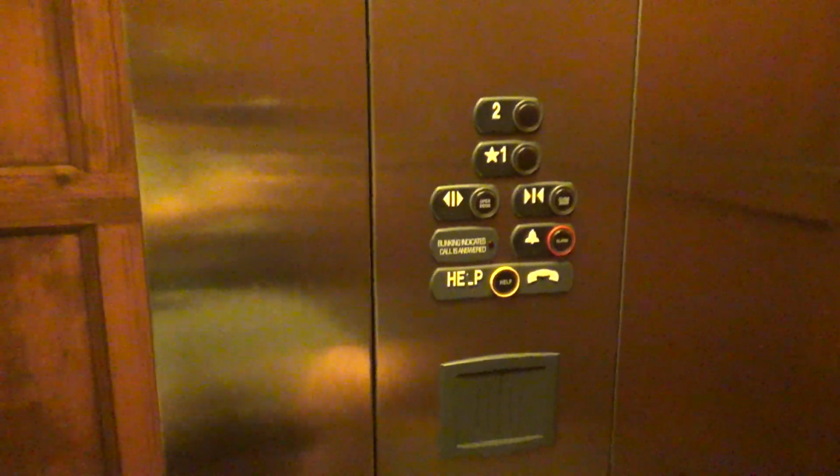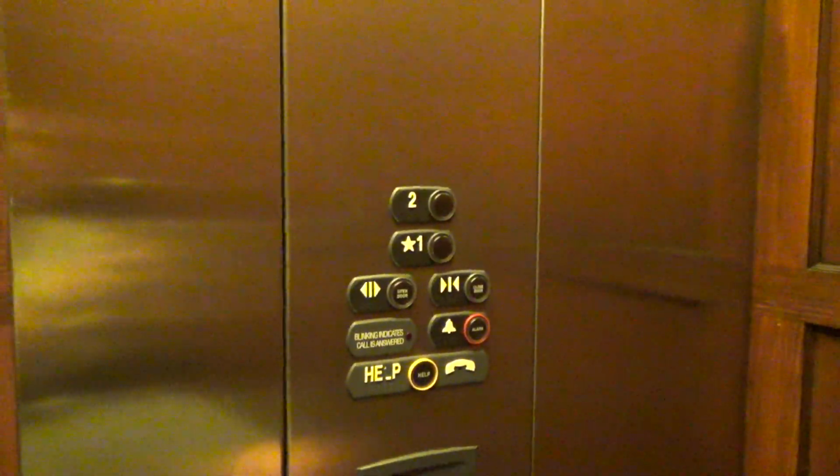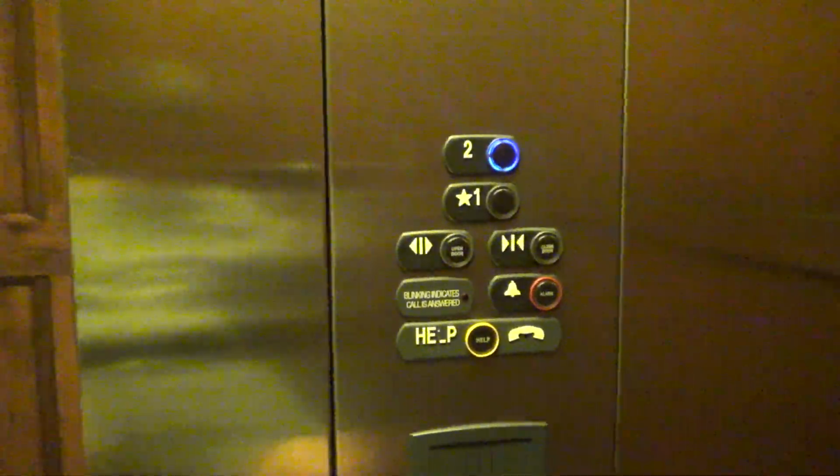Huh, that's backwards. Period 2. Yeah, the indicator's backwards. It's a very nice elevator cab. Very nice. Especially the door. That's obviously fake.